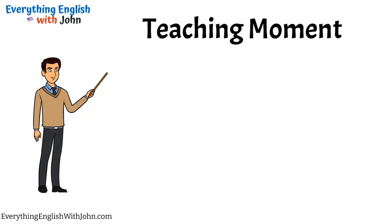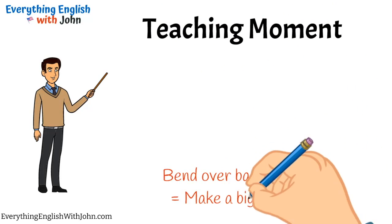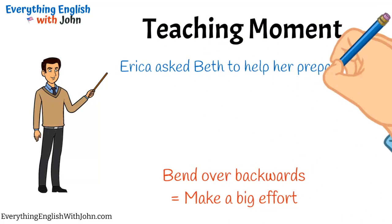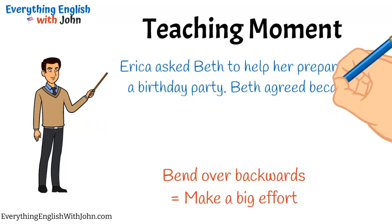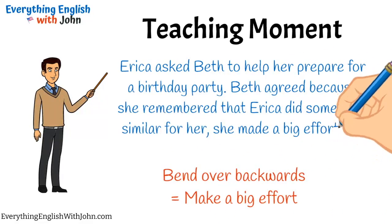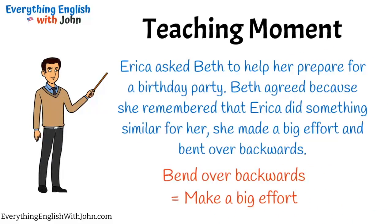Teaching moment. Erica asked Beth to help her prepare for a birthday party. Beth agreed because she remembered that Erica did something similar for her. She made a big effort and bent over backwards.